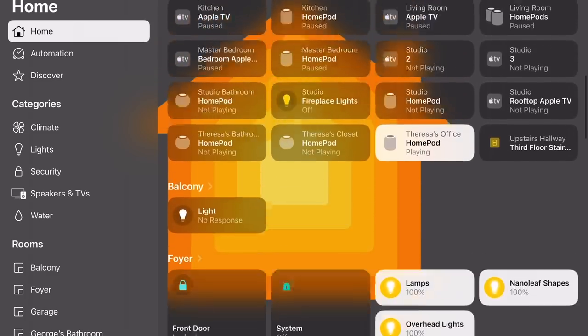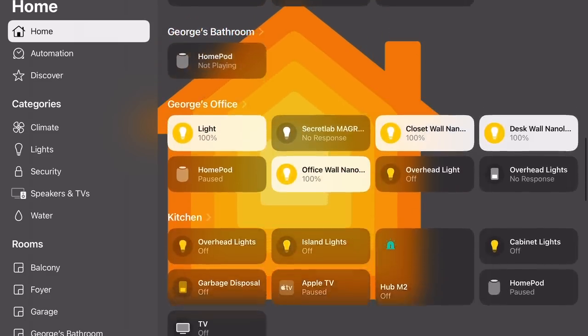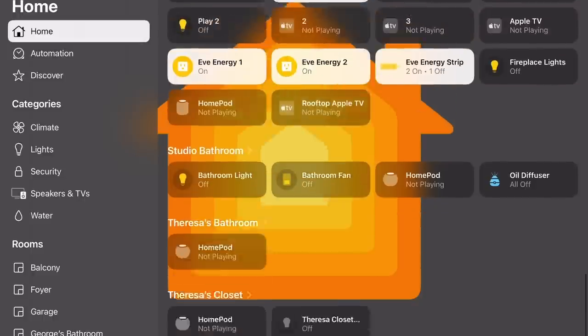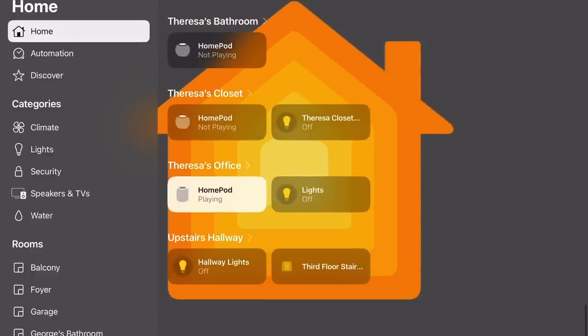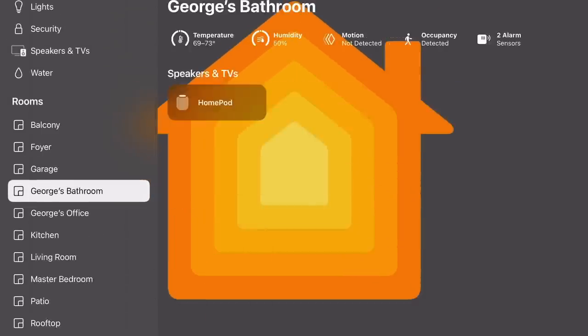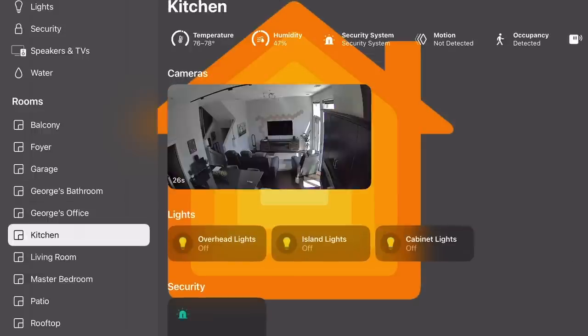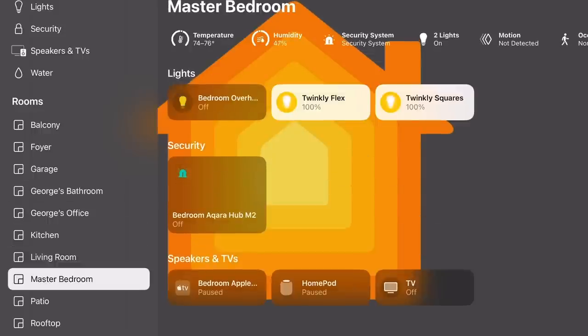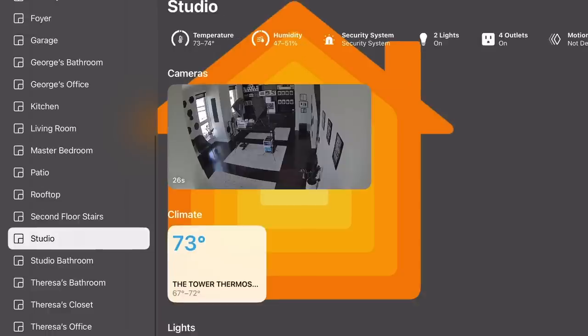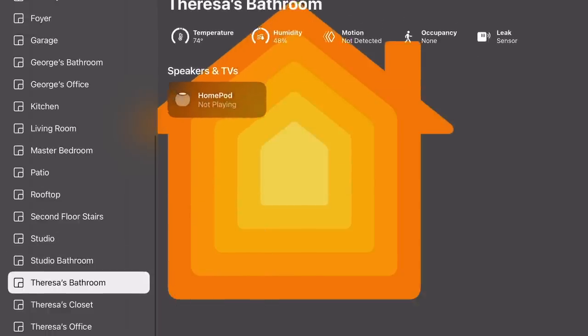And basically you can just toggle on and off all your devices or control them. And it's just a great way to centralize everything. And so again, these are all my favorites, but you can do it by room. So you can see all my rooms here. You can go room by room and control it. And you can also use Siri to do all of this. And that's the key with HomeKit. So it's basically just Apple's smart home platform, puts it all in one nice place for you.